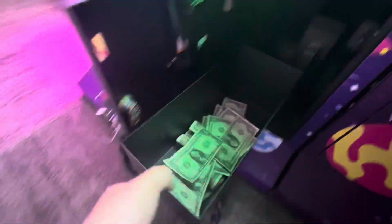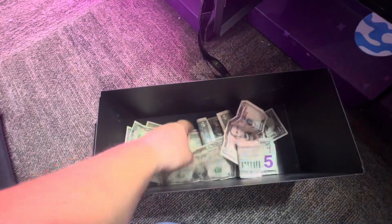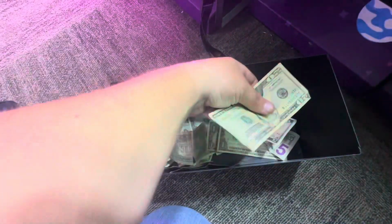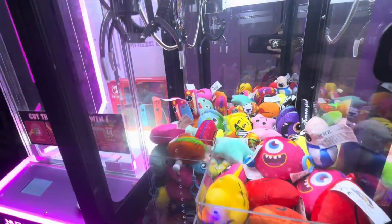And a very nice collection from this machine as well. You can see the dollars are stacked up. Got a $5 right there and a 20. So that was very good to see. And as always, our coins are going to be absolutely loaded. Yeah, look at those coins. Actually, not a lot in that collection right there.